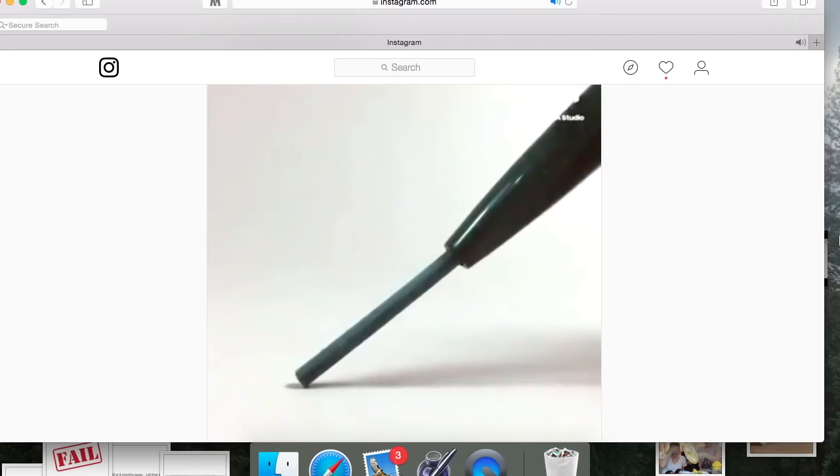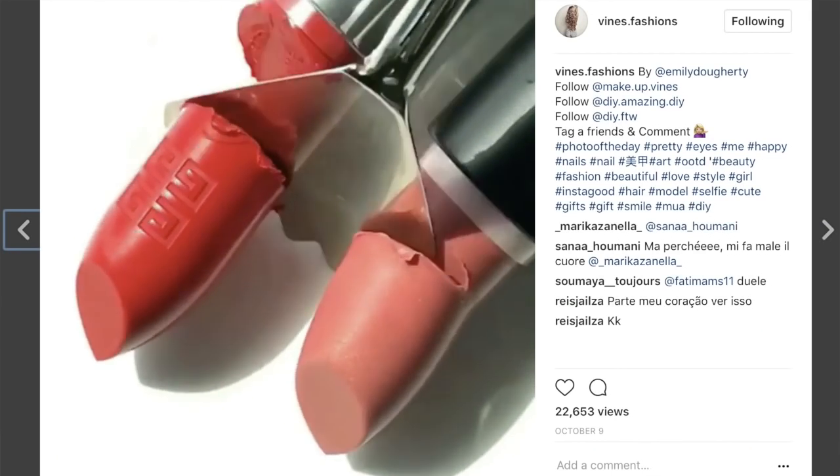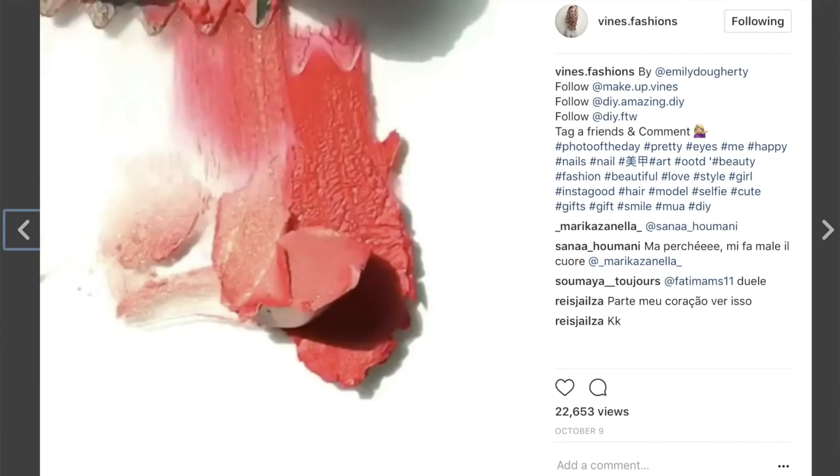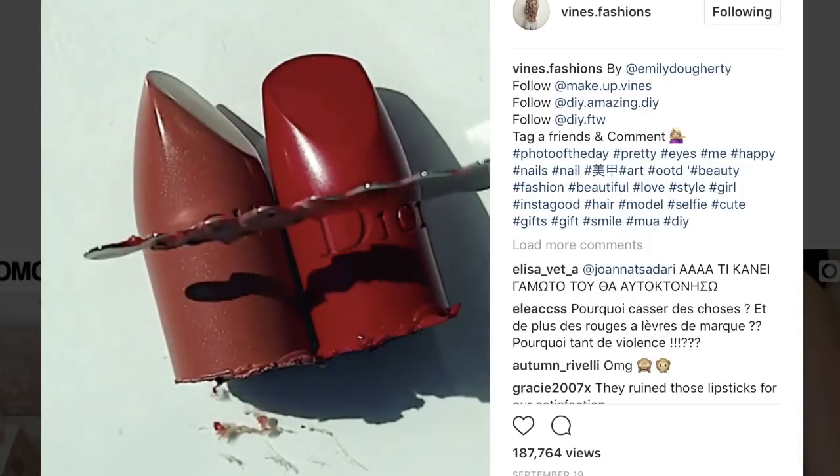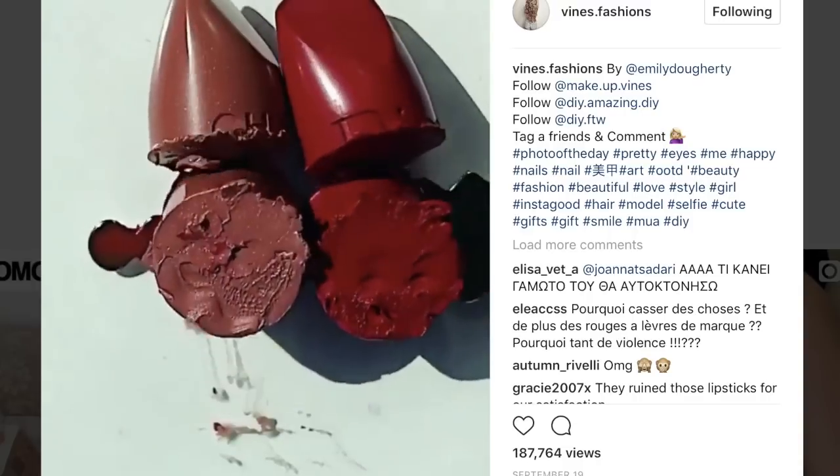Today we're gonna do all kinds of stuff with lipstick. I have seen many a video on Instagram where people are destroying their makeup. And the thing that I see the most of is lipstick. And worst of all, it is designer, very expensive lipstick that is being ruined. So of course, I wanna get in on this.